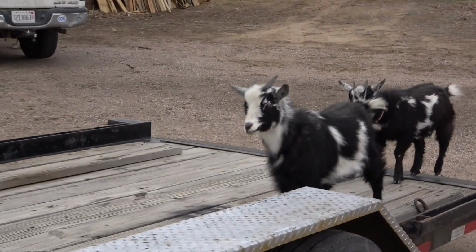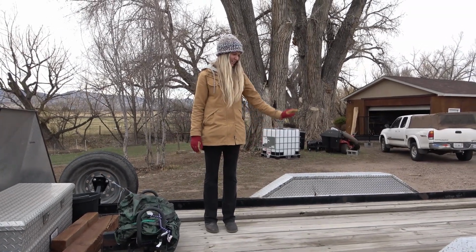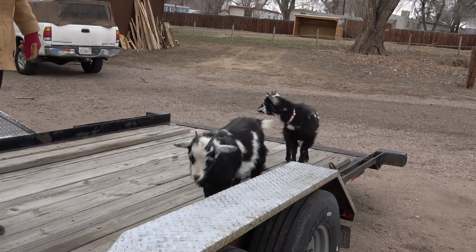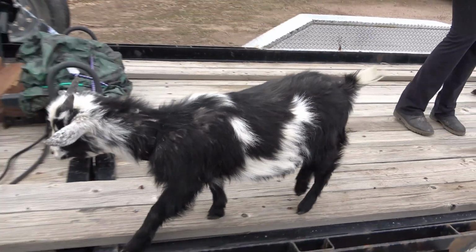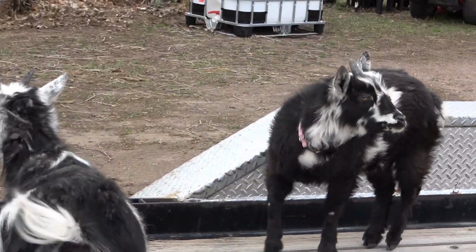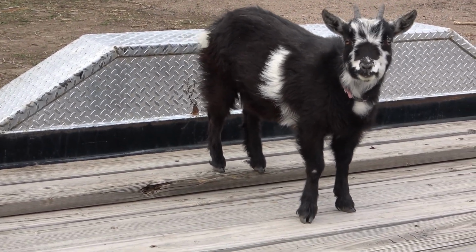Mountain goats. So what's their name? This is Poppy, and that one's Pippa. Wow, Nigerian Dwarfs. We've had a couple of these for the grandkids. Awesome. They're going to go for a ride. So they're not fainting goats, are they?